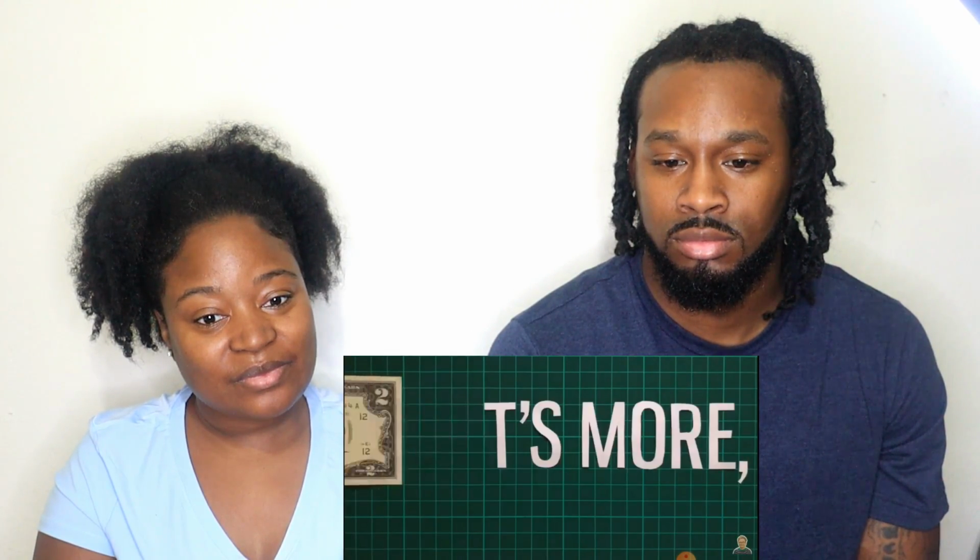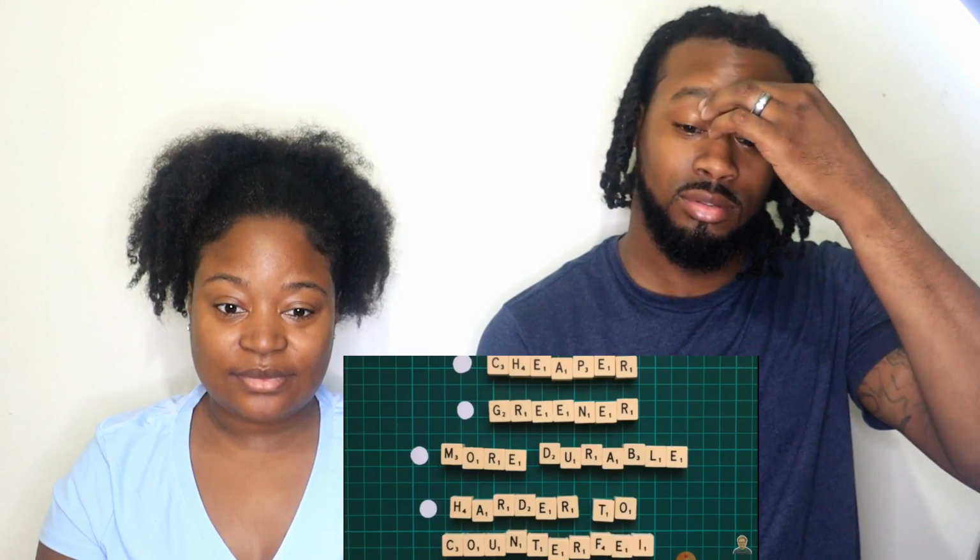What's more, a lot of paper banknotes aren't actually paper. The US dollar, for instance, is 75% cotton. I don't think too many people knew that though. I don't think too many knew that. Every stage of the polymer life cycle is more environmentally friendly, so they're cheaper, greener, more durable, and harder to counterfeit. Yeah, I heard that.